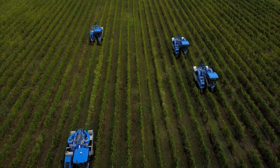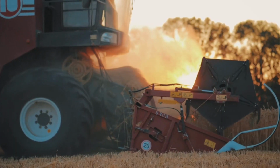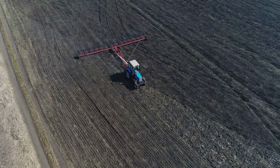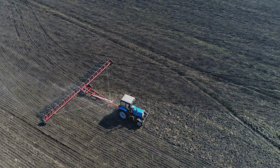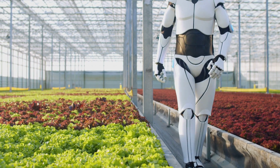Section 6. Robotics and automation. Machines lend a hand on the farm. Remember those sci-fi movies with robots doing all the work? Well, in agriculture, that future is now. Farmers are facing labor shortages and robots are stepping up to fill the gap. We're talking autonomous tractors that can plow, plant, and harvest crops with minimal human intervention. We're talking robotic weeders that can identify and remove weeds with pinpoint accuracy, reducing the need for herbicides.